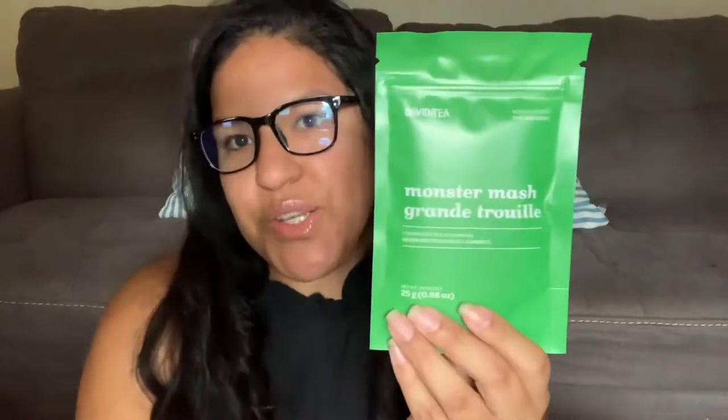And then Monster Mash. This is a rooibos tea, right? Yep, rooibos, pumpkin butter and cinnamon, the little description on the front. Rooibos, pumpkin, cinnamon, apple, sugar, carrots, ginger, sugar sprinkles, natural flavoring with stevia extract, cardamom, clove buds, and nutmeg. Oh my god, this sounds amazing.